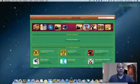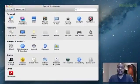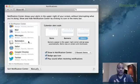All right, so I'm going to go ahead and minimize these and open up System Preferences actually, and just show you a couple quick things in here. It does have this new notification button. Now you can go ahead and change the different settings for notifications for all the different apps and different mail and all the different stuff that shows up there now.